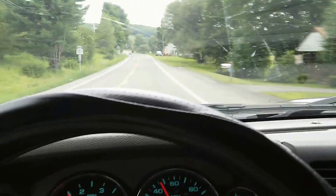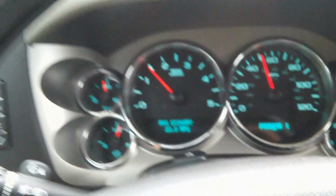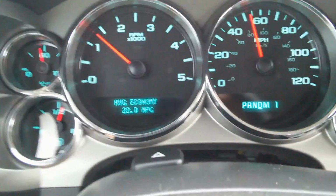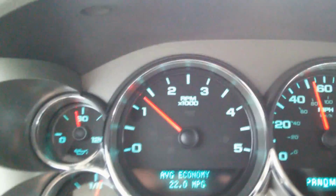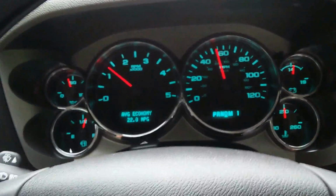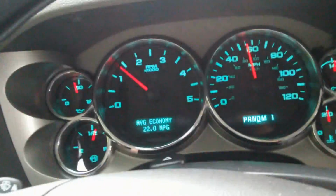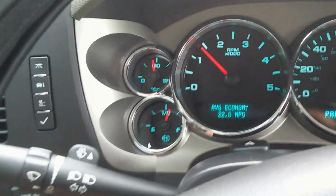It's been some highway driving and mostly secondary roads or two lane roads actually. Of course, this is unloaded mileage. The highest I've ever got was 24. That was all highway, at an approximate speed of about 72.